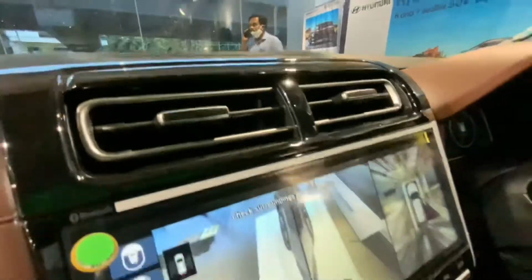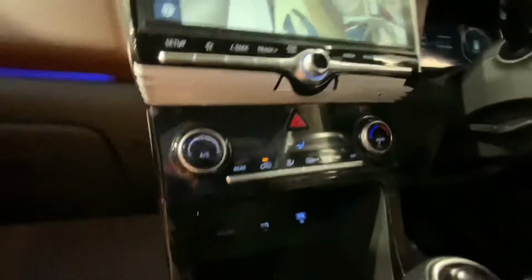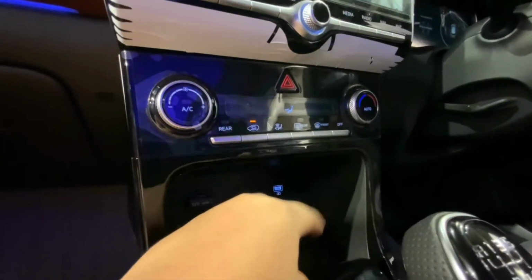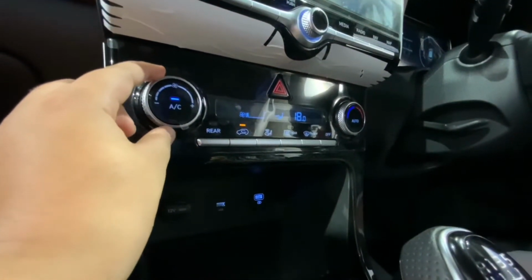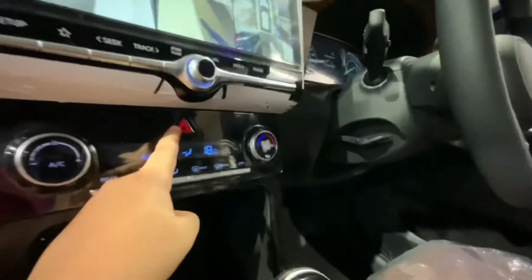So you'll see a gloss black finish on the dashboard and this element. Below you'll see automatic climate control with the button for the rear AC, the climate control defogger, etc. And this is for increasing the AC's fan or the cooling, and the other button is for the automatic climate control, which means it will adjust the climate according to the weather outside. And this is the hazard button.